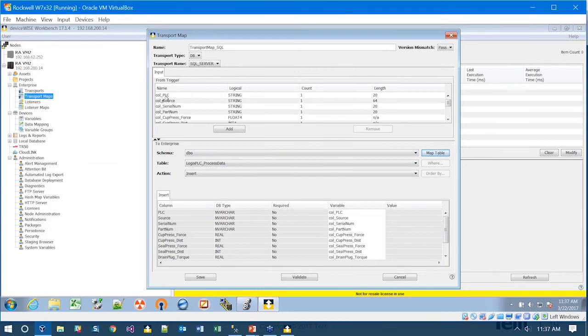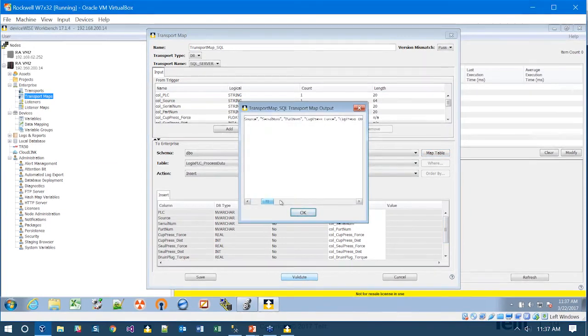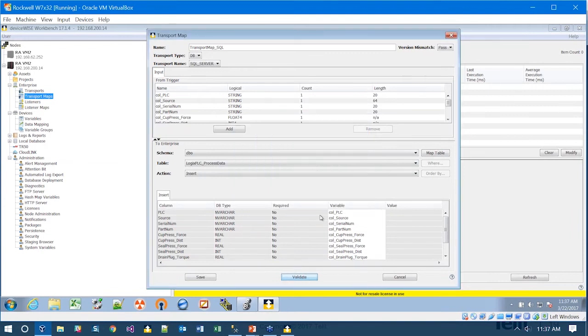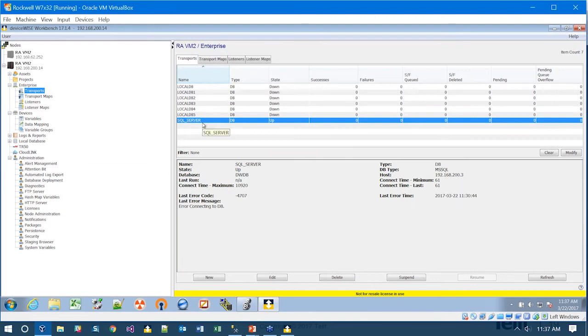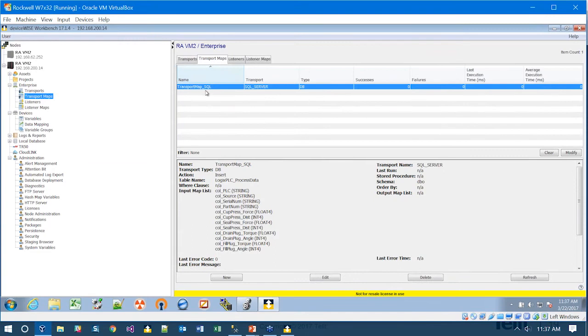So you'll notice that it's created column PLC from trigger, column source, column serial number, and it's mapped each one of those to a specific column in my database. And that's all I need to do. So if I hit validate on this, it's going to show me the query that it would execute. And I'll save it. So now I've created a transport map.